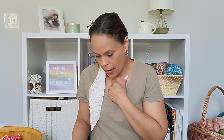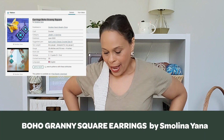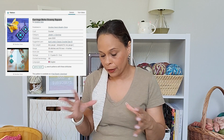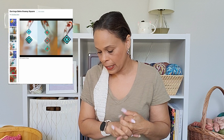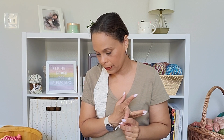And our next pattern is going to be, oh, these are so cute, the Earrings, Boho Granny Square. These are earrings. They're mini granny squares, and the colors that they chose for their original ones, the second picture with the teal and the peach, how cute are those, right? So this pattern is by Smolina Yana. It is a crochet pattern. It was released in 2020. It is a free pattern.